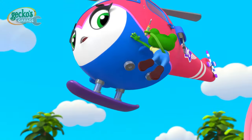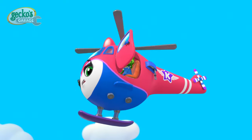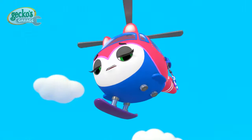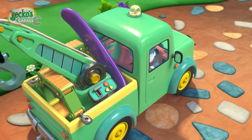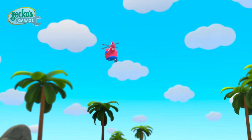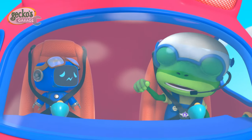I'm coming! Mother! Helena can't fly herself without an autopilot, and Gecko has never flown a helicopter before! We need to help! Vámonos! Let's follow that helicopter! It's okay, Blue. We just need to stay calm and keep flying steady.